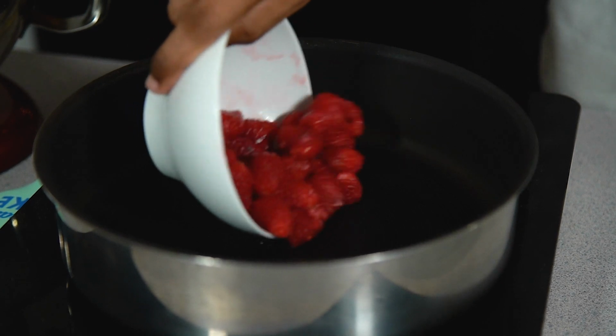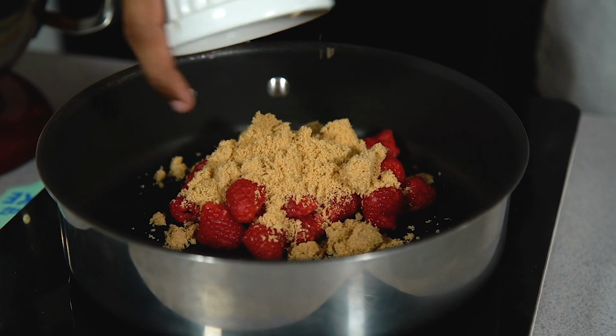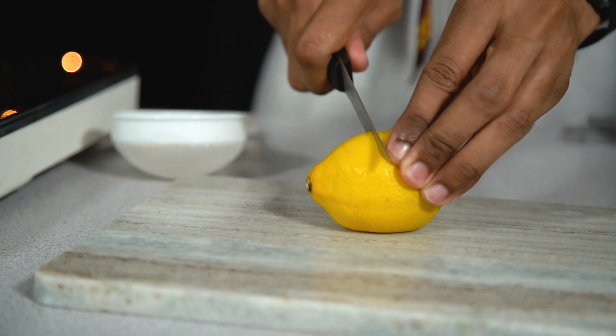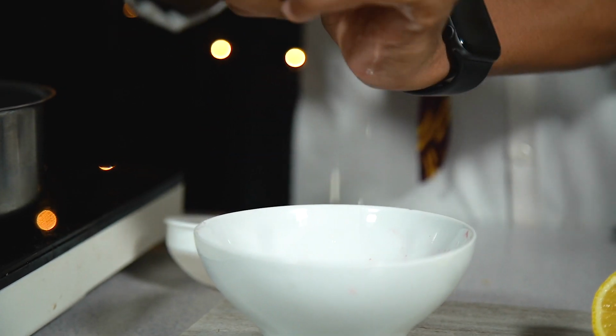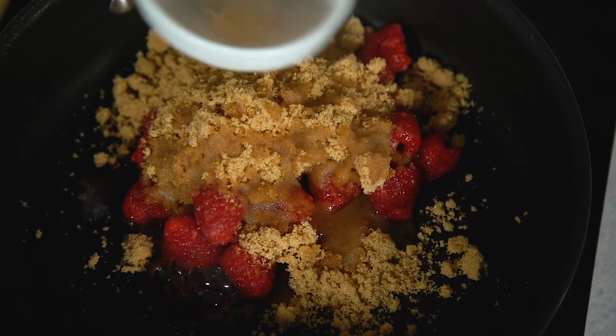You want to get yourself a saucepan and place it on a medium-high heat before adding in your raspberries and your sugar. I'm also going to get the juice of half a lemon. A quick trick is to roll the lemon in your palm just to help break up some of those segments. Cut it in half, and then I'm going to squeeze out the juice. Pour that through a sieve and into your pan.